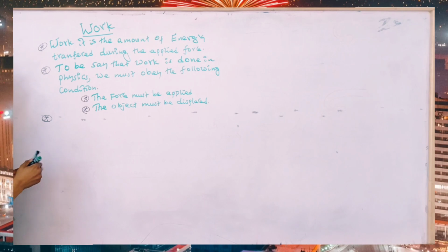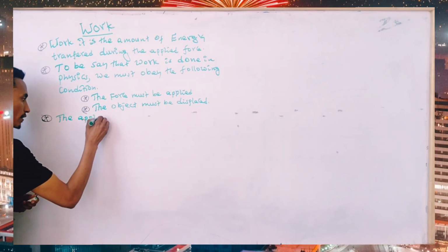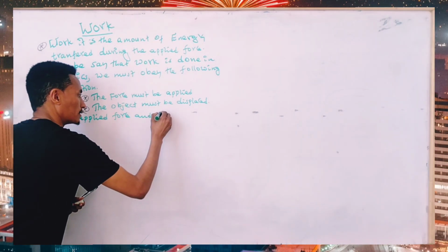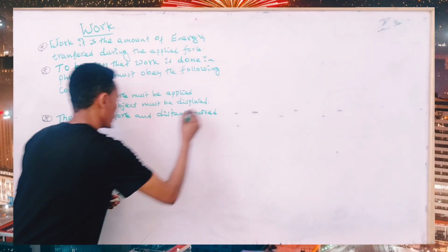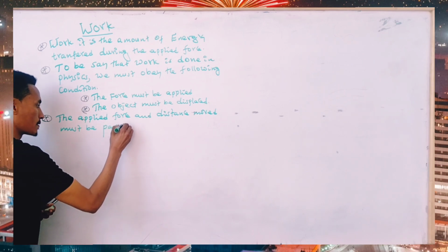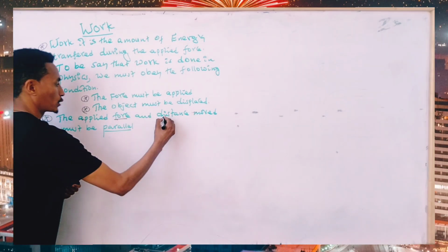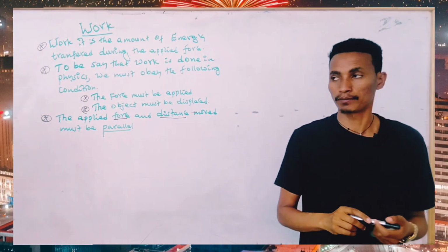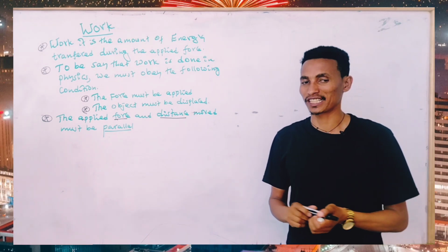Look at the applied force. The applied force and distance moved must be what? Parallel. የሚተገበረው የጉልበት መጠንና ኦብጀክቱ እየተንቀሳቀሰበት ያለው አቅጣጫ እርስ በርሳቸው ምን ሊሆን ይገባል? parallel ሊሆን ይገባል። must be just parallel. So when these two conditions are satisfied, it's possible to say that work is done.